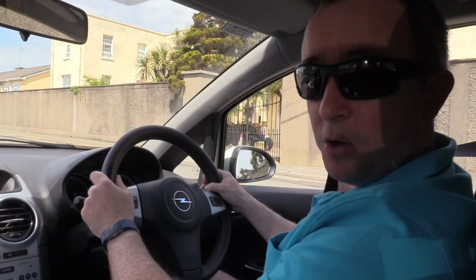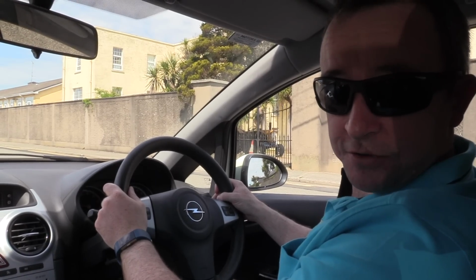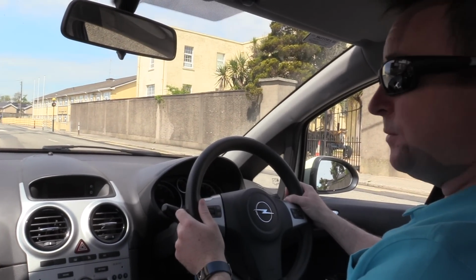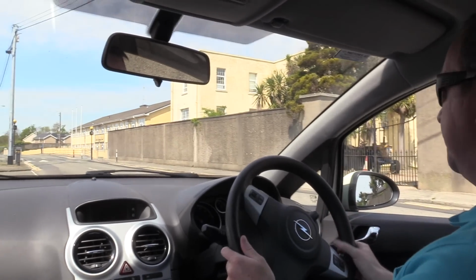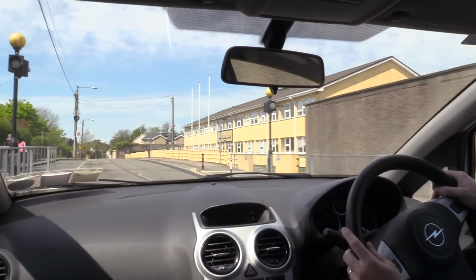Okay, so back to the video here on progress. I'm going to move off now and then do some junctions, and you'll hear me talking about progress and being decisive and so on. So I'm about to move off now. So I go into first gear, I indicate to the right, I check my 3 mirrors and blind spot. Everything's okay, so I get the bite and go, double check my mirrors, give it a bit of juice, out I go.